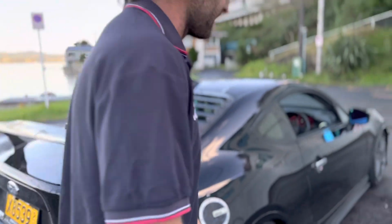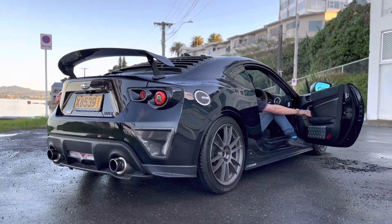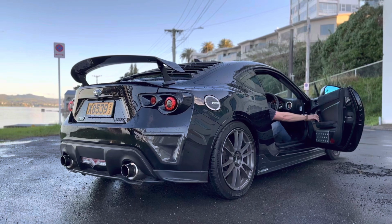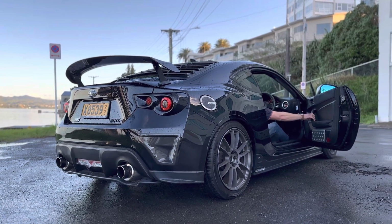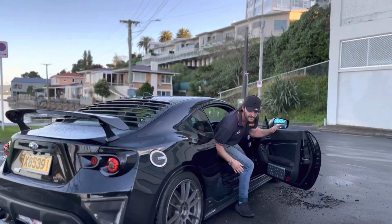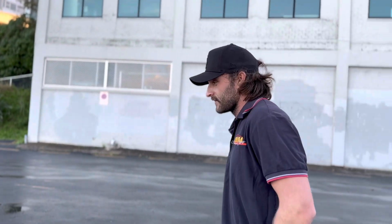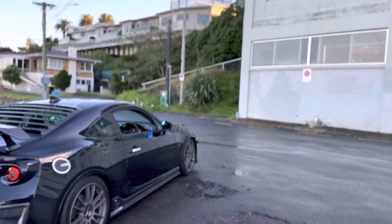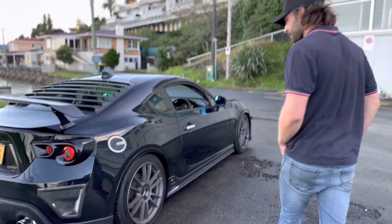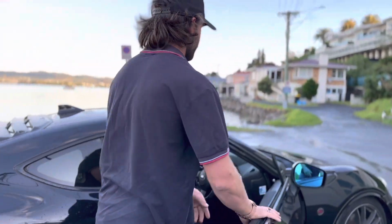I'll do a few revs quickly so you can hear what it sounds like. Hear the supercharger whining as well as all the induction noise from that cold air intake. Definitely turns heads. A lot of people look at it, and yeah, it's a hell of a lot of fun to drive. Just hope your neighbours don't have early starts in the morning when you get home late. So come along for a little drive. We'll go for a little drive uptown and show you what it's like to drive.